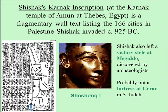Pharaoh Shishak invaded Palestine, and it turns out that we have two inscriptions of his. One is this inscription here, which is at the Karnak Temple of Amun at Thebes, Egypt. A fragmentary wall text lists 166 cities in Palestine that Shishak invaded in the year 925, which, by the way, goes along with the fact that Shishak is said to have invaded, according to the Bible, shortly after the division of the monarchy into northern and southern kingdoms. But he also left a victory stela at Megiddo, which has been discovered by archaeologists.